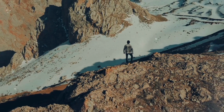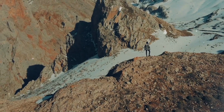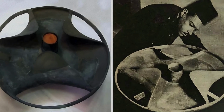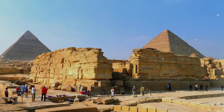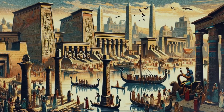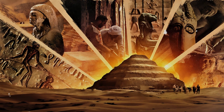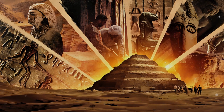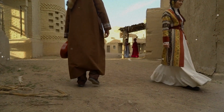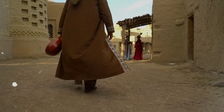As we reach the end of our journey through these ancient mysteries, we are left with more questions than answers. The Osirion, the Sakara Bird, the Schist Disc, and the Valley Temple of Khafra all challenge our understanding of history and the capabilities of ancient civilizations. These structures and artifacts suggest the existence of advanced technologies and knowledge that have been lost to time. They invite us to reconsider what we know about the origins of civilization and the ingenuity of our ancestors.